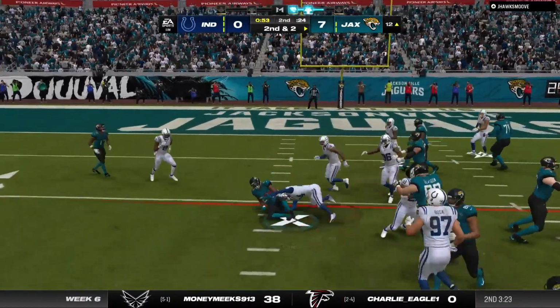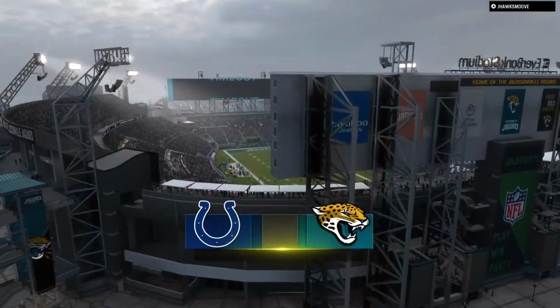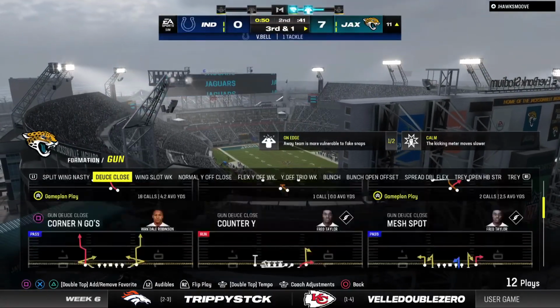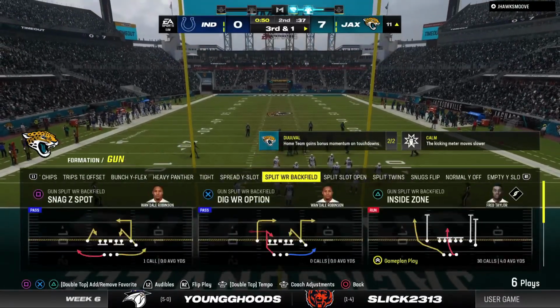A handoff as they run the counter play. And he's stopped after a gain of 1. Not enough. Still a yard to go on 3rd down. The Colts going to use the first of their timeouts as the clock shows 50 seconds to play here in half number 1.